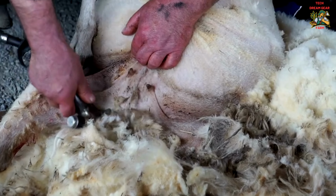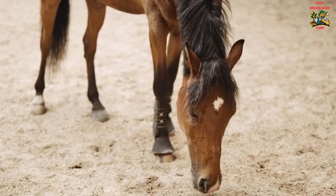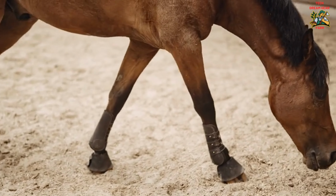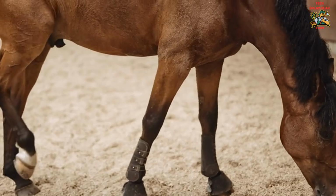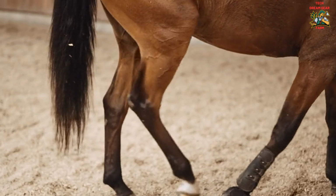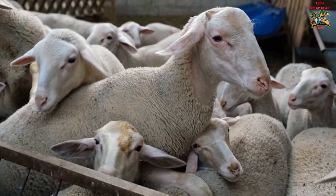A vaccine is available for Newcastle disease, so ensure your flock is vaccinated, especially in high-risk areas. Swine diseases: swine influenza, swine flu. Swine influenza is a respiratory disease in pigs caused by an influenza virus. Like human flu, it spreads rapidly in populations under stressful conditions.